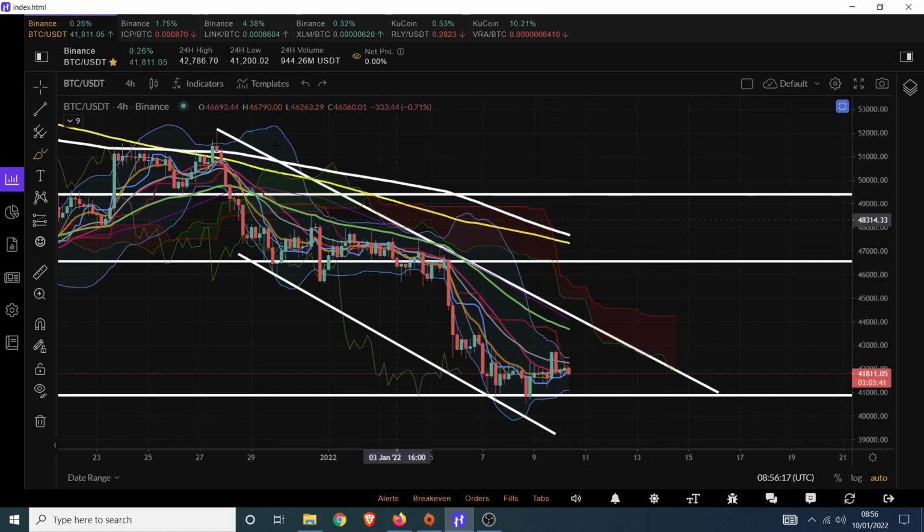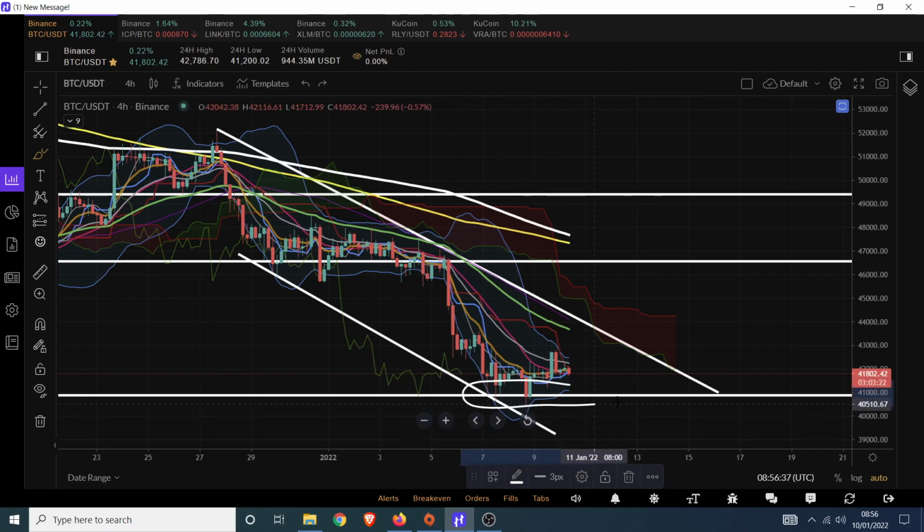So this is the accumulation range as I see it, and as I have seen it before it happened. Hopefully that is what actually is going on. Secondly, we've got this descending channel, which again, we came down to test the bottom of it, and we had a decent reaction. Also, the bottom of the accumulation range, meaning this area down here, definitely at this level here, was a very strong support, and we had a decent reaction from it.